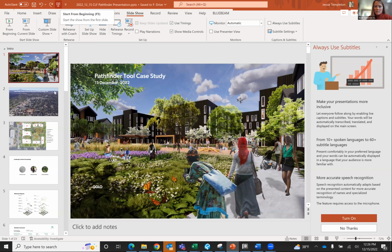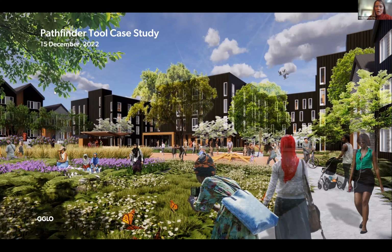So today I'm going to talk about the Pathfinder tool. And this is a carbon tool that's focused primarily on landscape design. So within our office, we have architecture, landscape, and interiors, and we're doing carbon accounting on everything. The credit of this definitely goes to our landscape team, however.